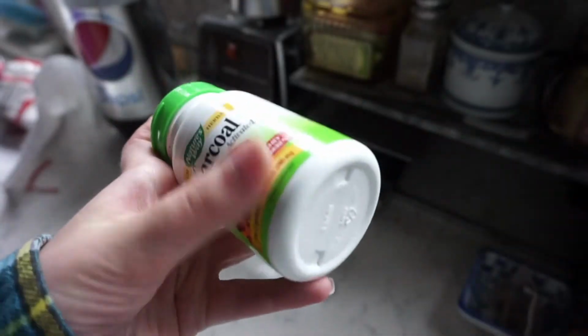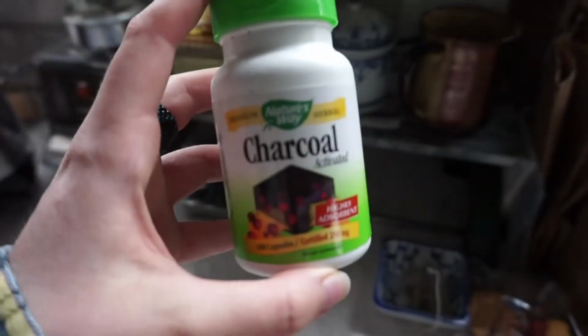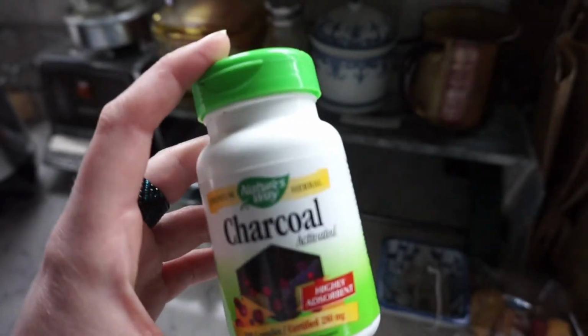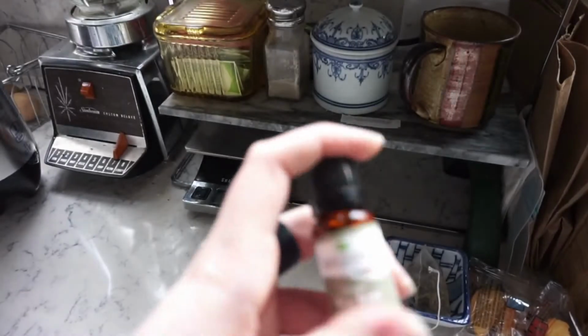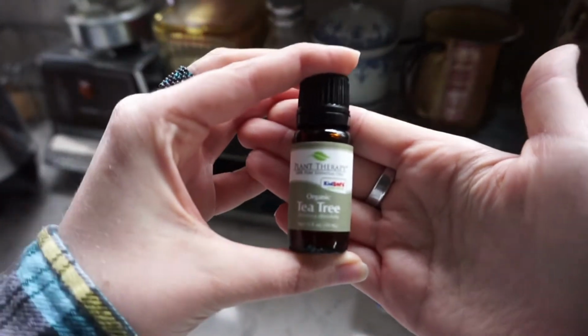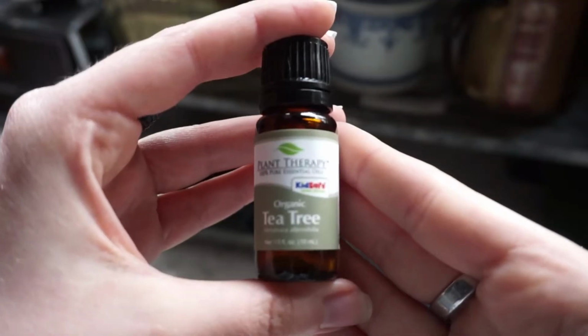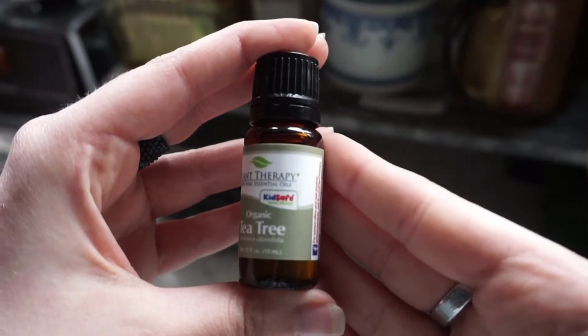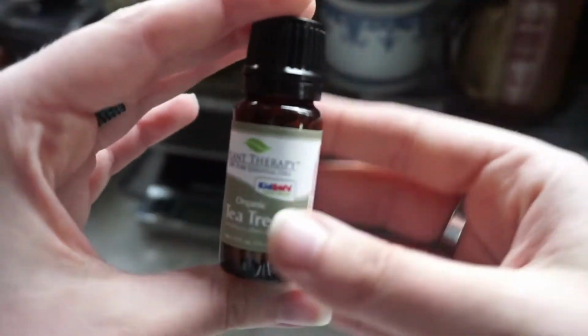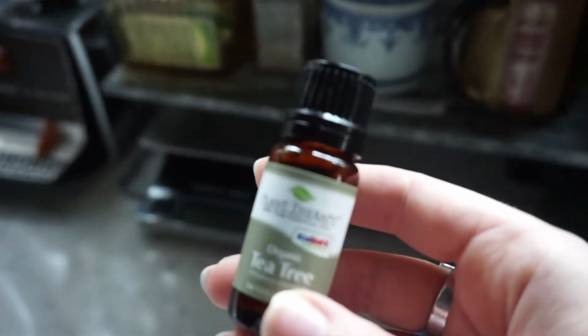The next ingredient I have is the activated charcoal tablets. I've had these for quite some time. I just bought them at CVS. And the last ingredient is tea tree essential oil. You want to focus? There we go. I simply bought mine again on Amazon. Plant Therapy is the essential oil company that I always use. So those are the 3 ingredients.